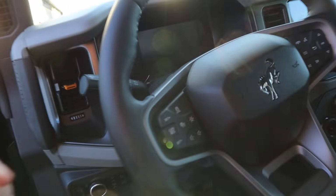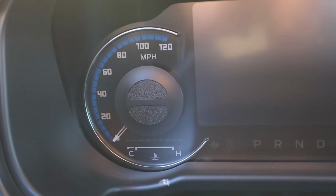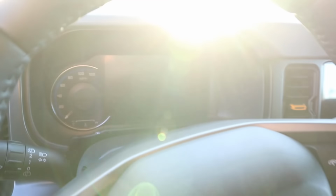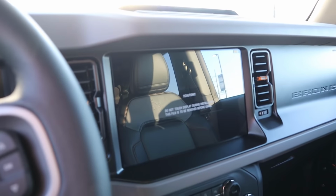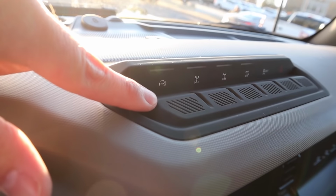Anyways, you guys can see here with the steering wheel setup, and you have the normal Bronco gauge cluster with the analog gauge for the speedometer and the screen for the rest of the information, and then the center infotainment system. Now, the owner did request that I don't turn the Bronco on. That's why it's still off, if you guys are wondering.